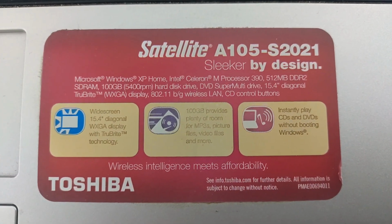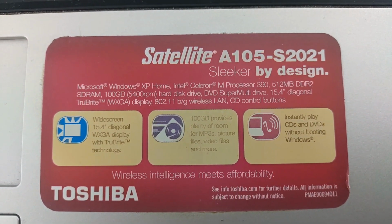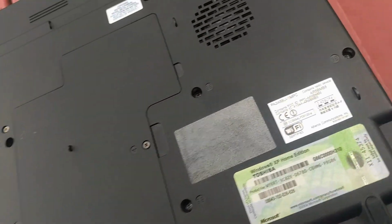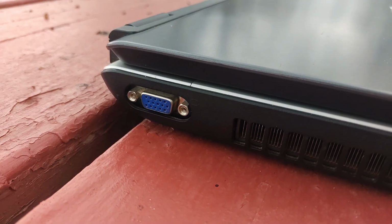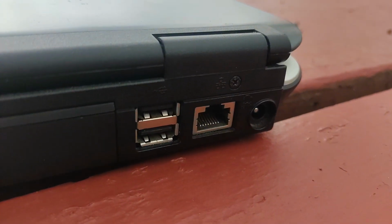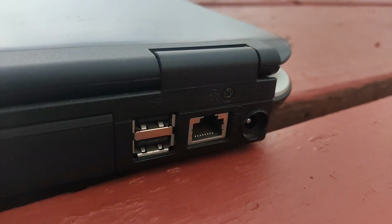Ooh, sleeper by design. It looks extremely clean. I hope there's a hard drive in there. So yeah, change of scenery today. It's got VGA with the screws, which is great. S-video, 2 more USB ports, Ethernet, and power jack. There's my messy hair, there's the screen. Looks good, it's just filthy.